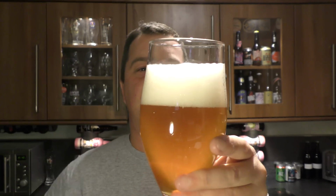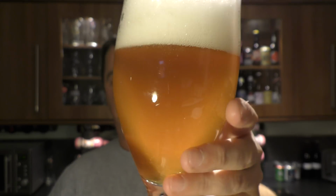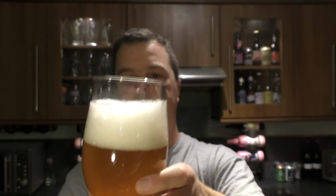2, 3-finger white head, hazy, nicely carbonated beer. Let's get the aroma. Smells really good. Really sweet, and lots of sweet honey aroma. A little bit of lemongrass. Nice biscuity malts. Let's dive in. Cheers.